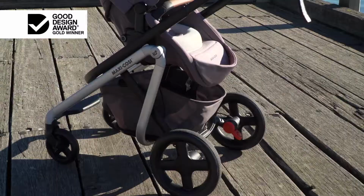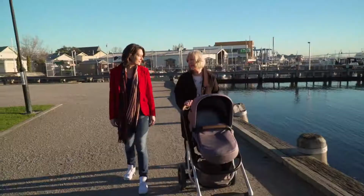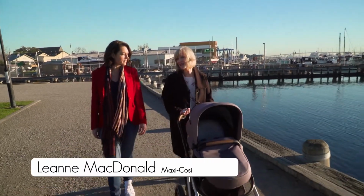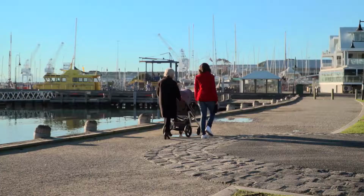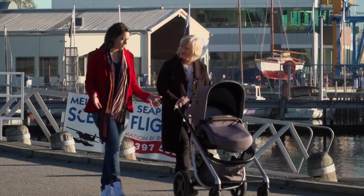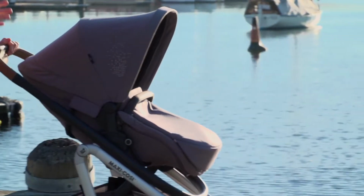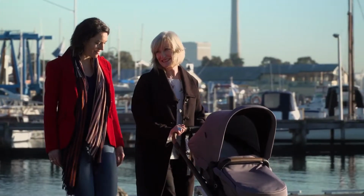So Leanne, prams have certainly come a long way since I had little ones. They certainly have, and for me too, they've evolved. But Maxi-Cosi is mostly known for car seats, and they've been around since the 50s. What they've done is taken all of the safety and comfort from a car seat and translated that into strollers. And I just really love the look from the parent's perspective, that just because you had a baby doesn't mean that you turned into a baby. It's nice that it's so contemporary looking. And sophisticated. It's beautiful, isn't it?